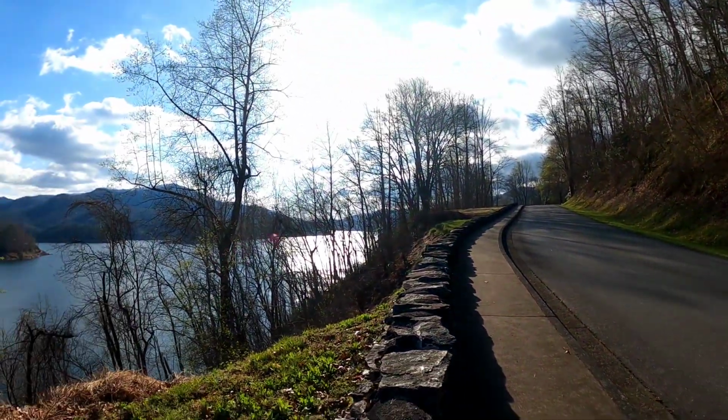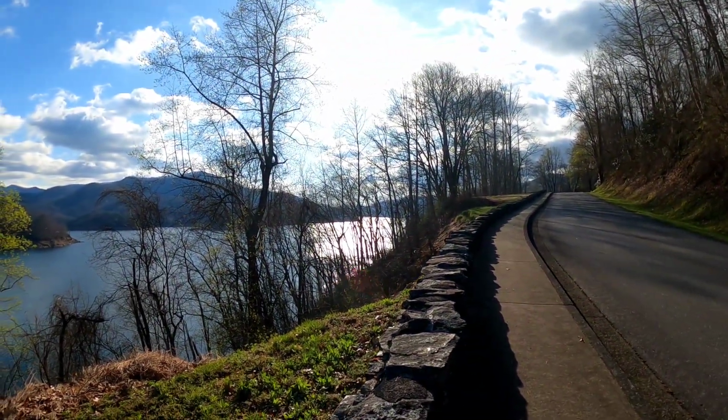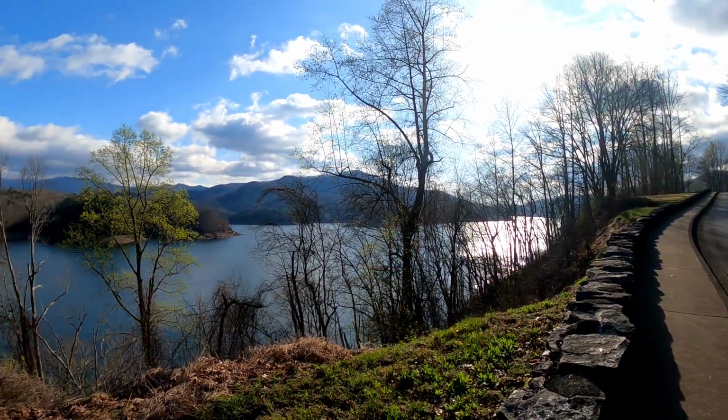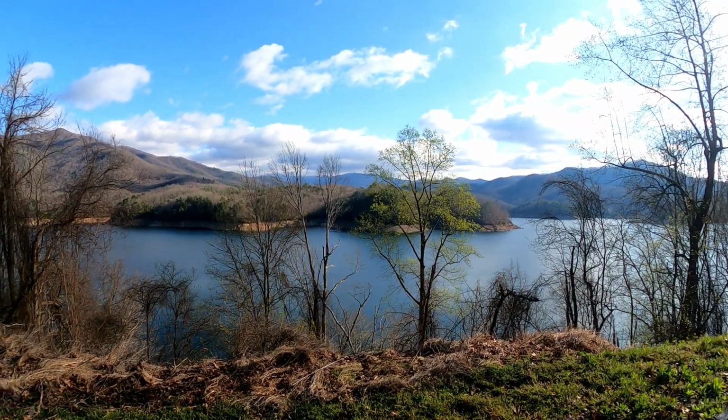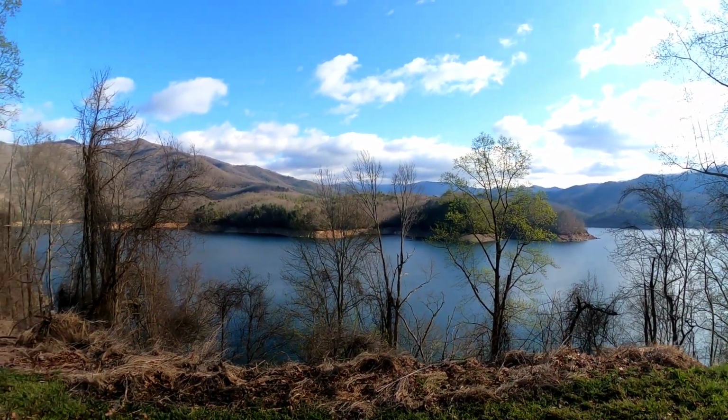Anyway, here is the lake at Fontana this beautiful morning. And back in the distance, those cloud-covered peaks are the Smoky Mountains.